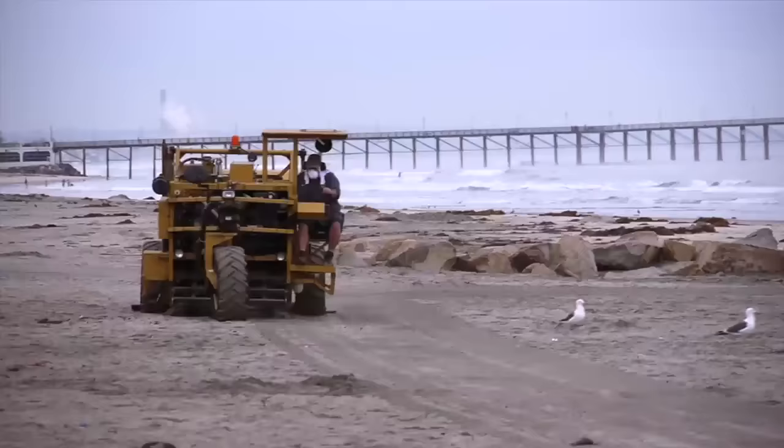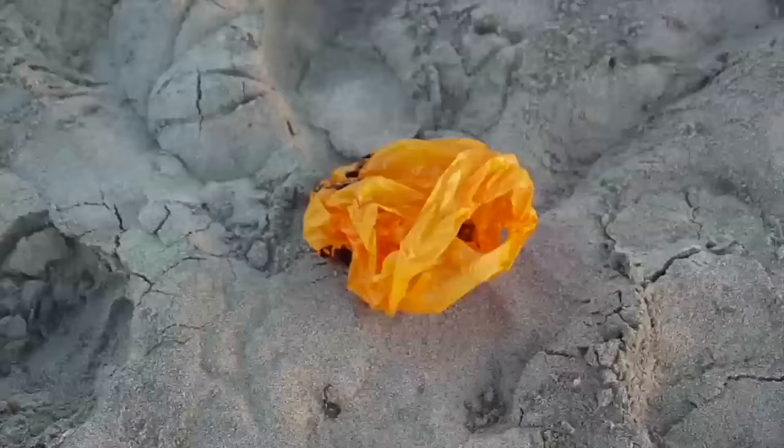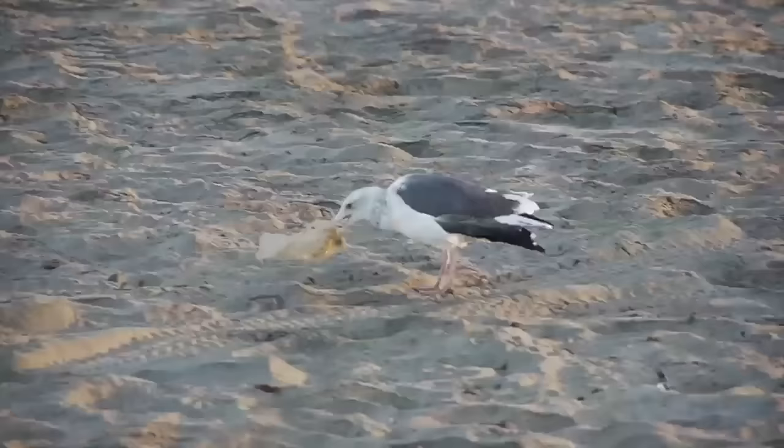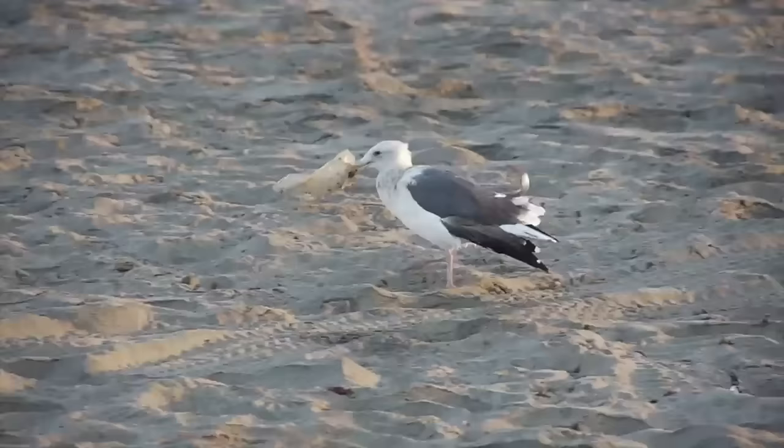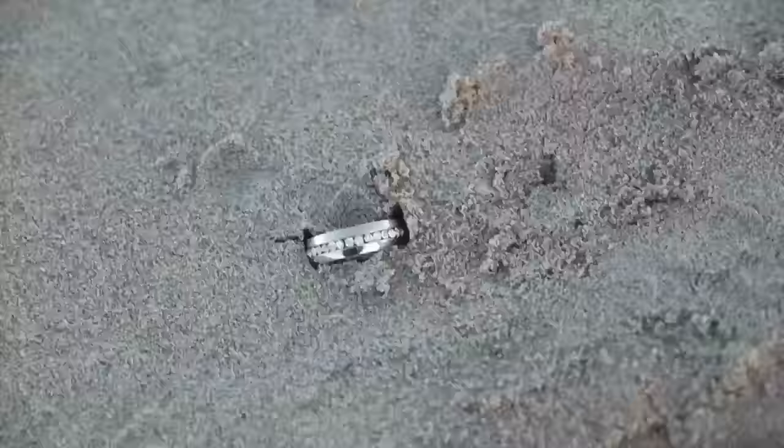Might be surprised by what he can find as he steadily moves up and down the shoreline. Oh, there's wrappers and bags, and yeah, all kinds of trash. But he also gets jewelry or the phone you can't find. He may dig up some cash or someone's ring left behind.